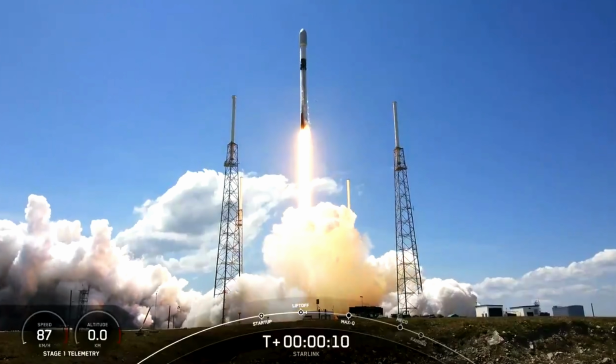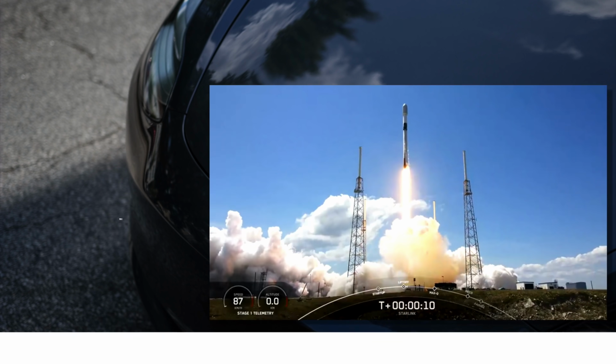Lastly then, just a quick update on SpaceX. SpaceX, as planned today, launched, landed, and successfully deployed 60 more Starlink satellites, completing already their 10th mission of the year. So congrats to SpaceX, and that is where we'll leave it for today.